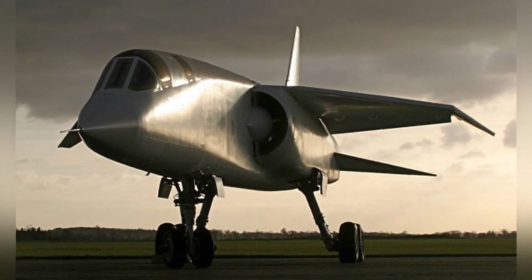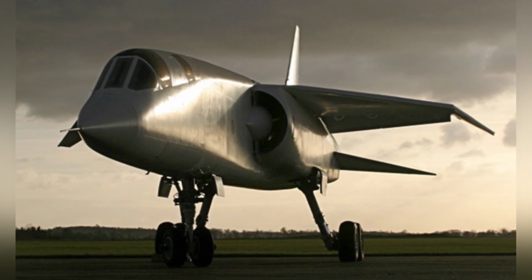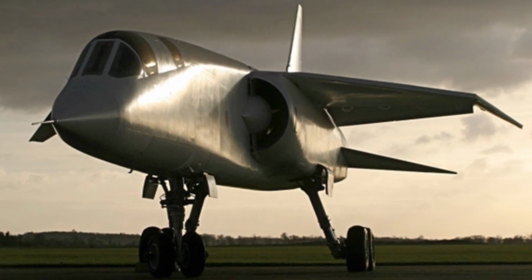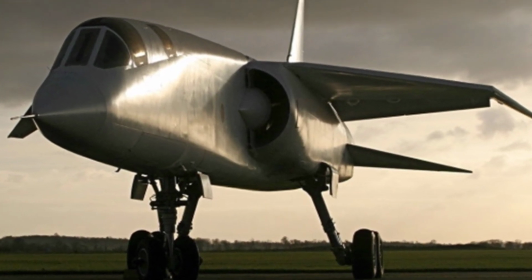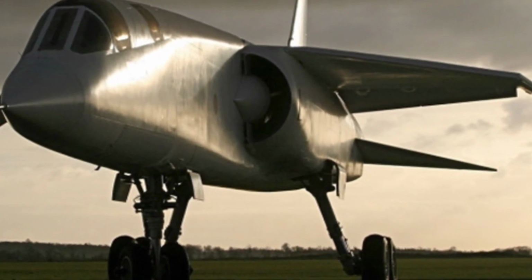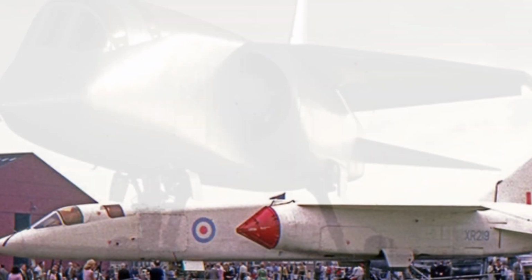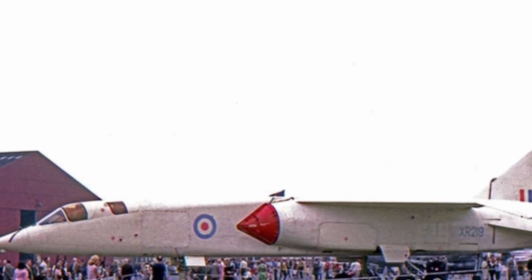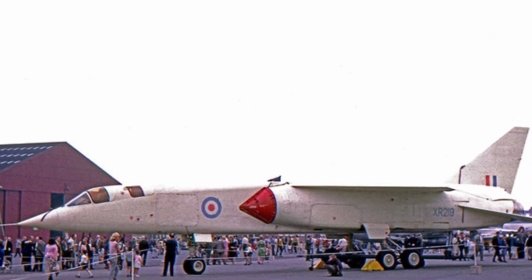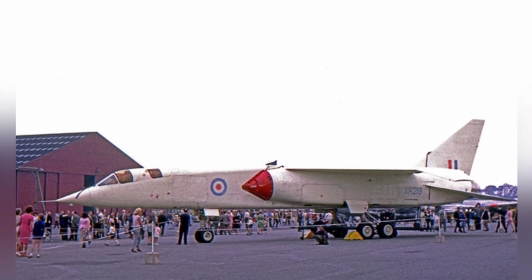The empty weight of the TSR-2 bomber was approximately 25,000 kilograms, with a maximum takeoff weight of about 47,000 kilograms, a length of 27 meters, a height of 7.24 meters, a wingspan of 11.33 meters, and a wing area of 65.3 square meters. It had a maximum speed of Mach 2.15 at 40,000 feet, 12,192 meters, and a combat radius of 1,390 kilometers.